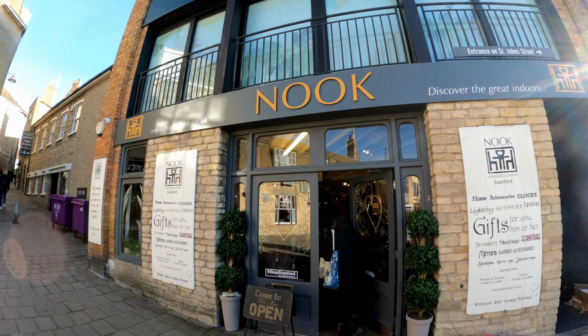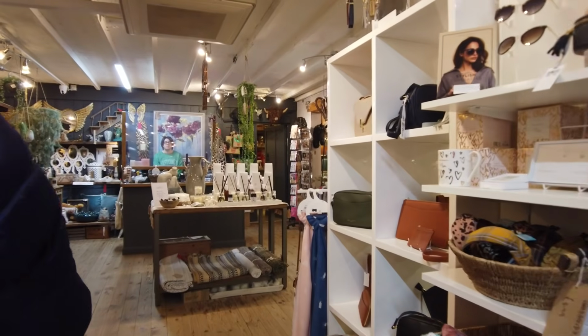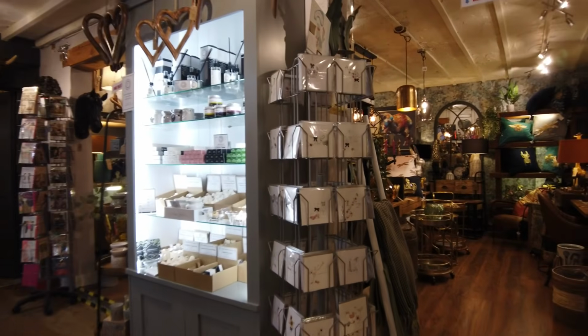Suzanne loves gift shops, so we had to take a look. I love shops like this, do you? No. Suzanne starts buying Christmas gifts in January. I wonder if she'll find anything in here.